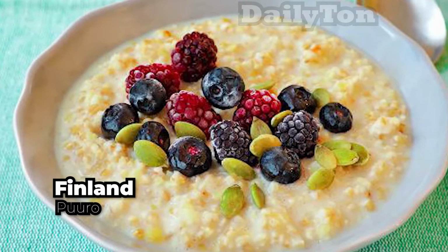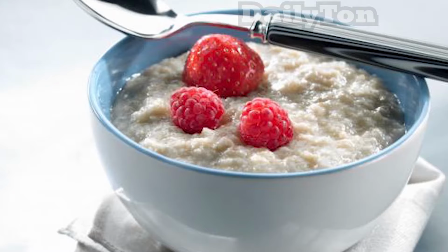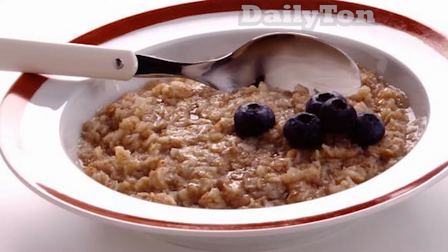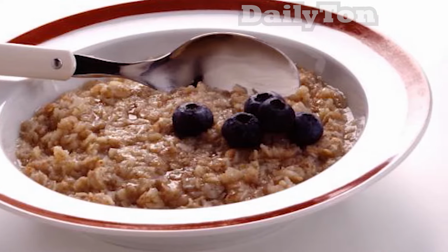Finland. Puuro. A hearty bowl of oat-based porridge, called puuro, is a common breakfast in Finland, often served with milk, fresh or frozen berries, and a bit of butter with sugar.